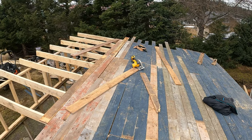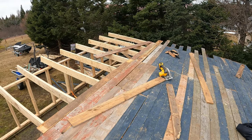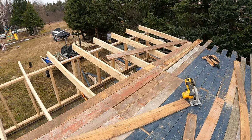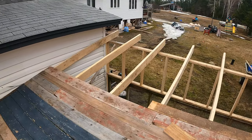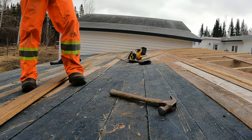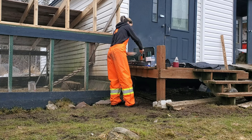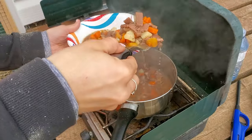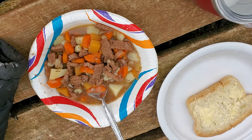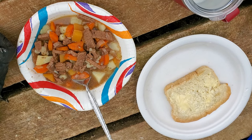Well, I'm getting there. I just got this little bit left to do. I ran out of board, so I've got to go look for some up underneath the cab and see if I got any old boards lying around. Right now it's time for lunch. That pot down there is starting to smell pretty good up here. Homemade moose stew, and dip my homemade bread in that juice. Oh, it's going to be delicious.